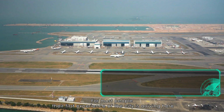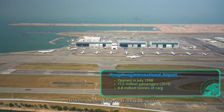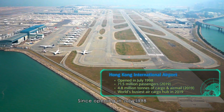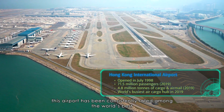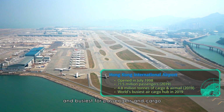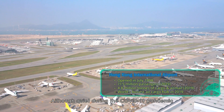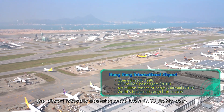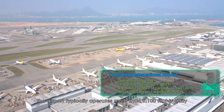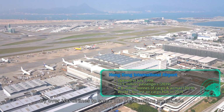For most people, their first experience of the city is arriving here at Hong Kong International Airport. Since opening in July 1998, this airport has been consistently rated among the world's best and busiest for passengers and cargo. Although quiet during the COVID-19 pandemic, the airport typically operates more than 1,100 flights daily by over 100 airlines to some 190 destinations worldwide.